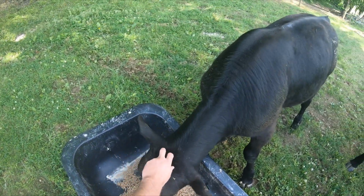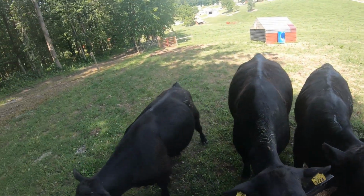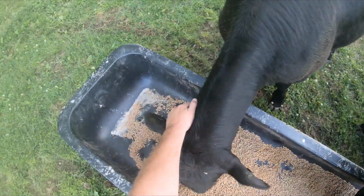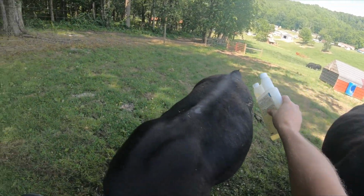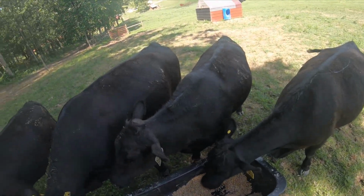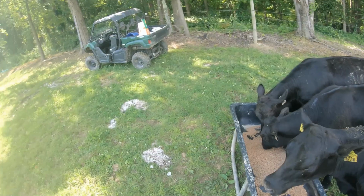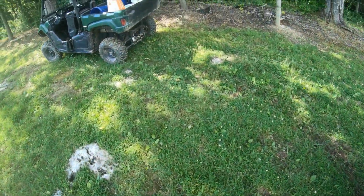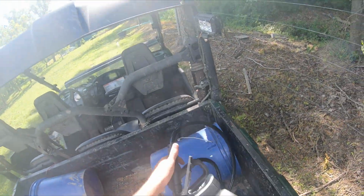There's the new bull, guys. That's Charlie. Come here, Charlie. Kind of got to watch him there a little bit because he's still getting used to things. I think it's all of them. So now while they're eating, guys, we'll just grab the sprayer. Hopefully the other ones learn. I'm hoping it kind of takes them a minute.